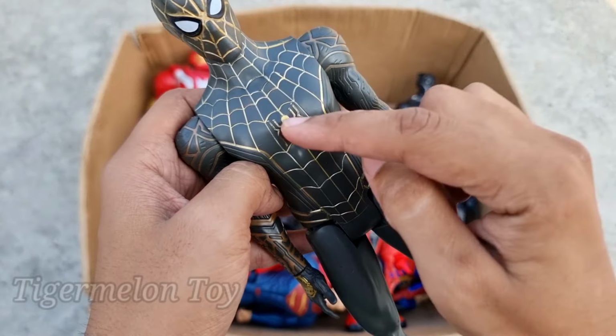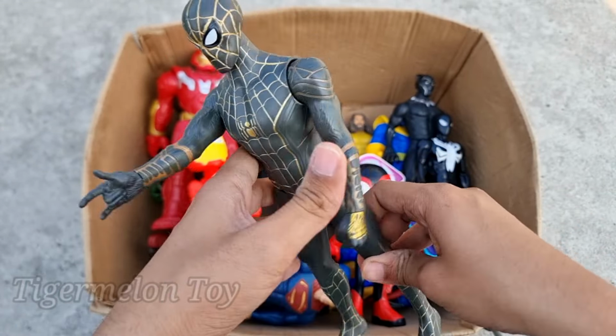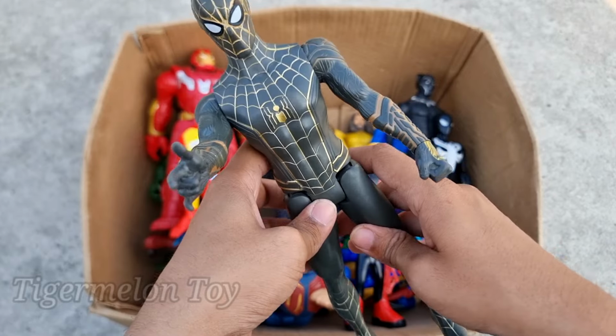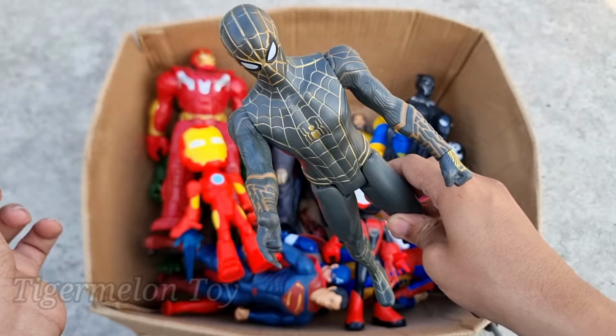Guys, look what I got. Look at the golden spider on his chest. Look at the webs. He's very flexible superhero. The golden stripe, golden web superhero. This is black suit superhero. This is black Spider-Man.